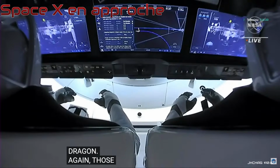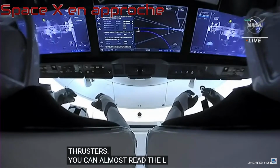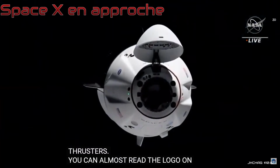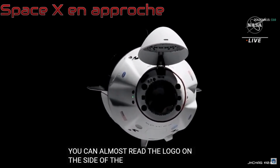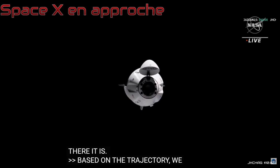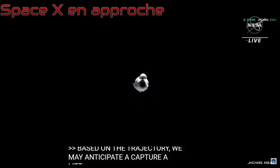That's right. We'll get even better views as it makes its way even closer to make contact and capture with the space station. There it is. Yeah, based on the trajectory here, we may even anticipate a capture a little bit earlier than anticipated. We were looking at about 2:10 p.m. Pacific time. It might be closer to 2:07 p.m.